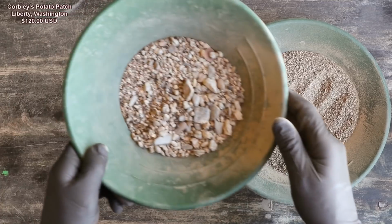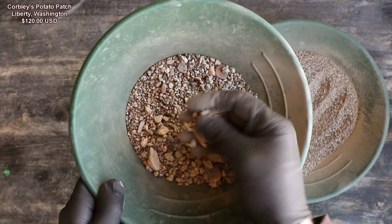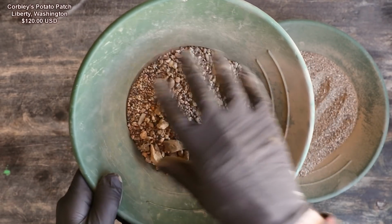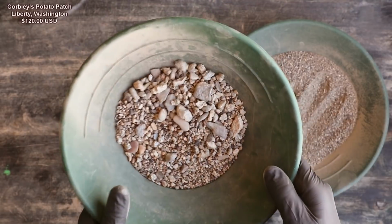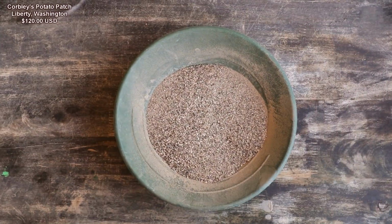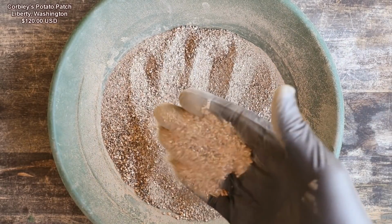This size here, I can actually just pan this out pretty much all in one shot. When you have big pieces like this, and you pan it back with the water in it, the gold just appears so easily. So we don't really have to do anything else to this except pan it out. However, this stuff here contains lots of black sands most likely, and little garnets and all kinds of stuff that's going to make it difficult to pan.